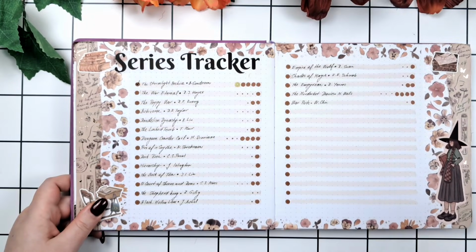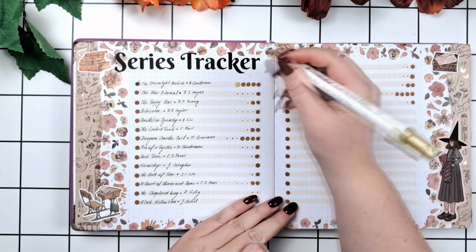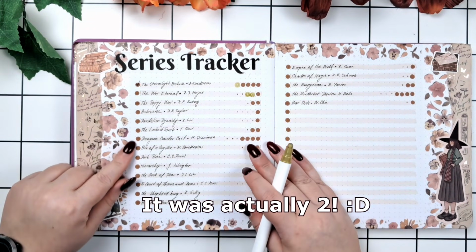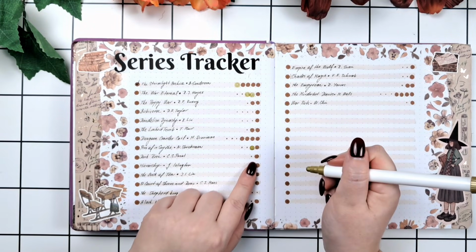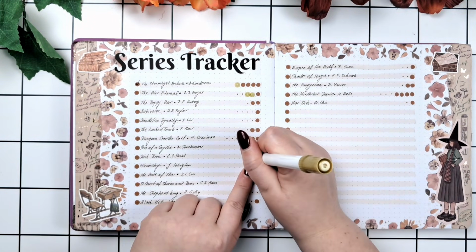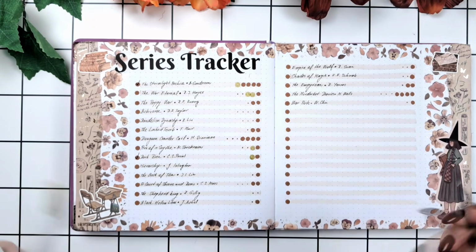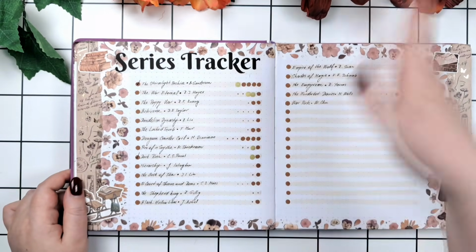Now we have Read My Shelf, and I was able to do a check mark next to one book, which is not that great, but what is great is my series tracker update. I have finished 2 series in January, the Stormlight Archive and Dark Rise, and I read 3 more sequels in 2 series, The War Eternal and Ark of Sight.